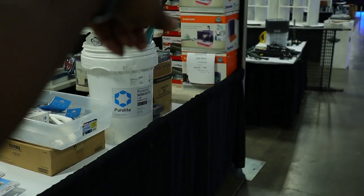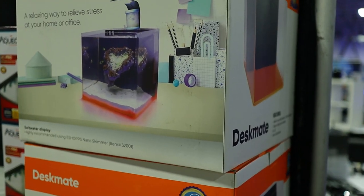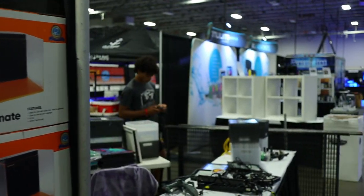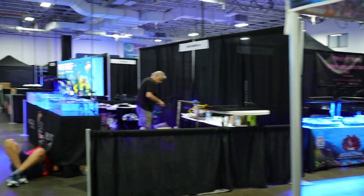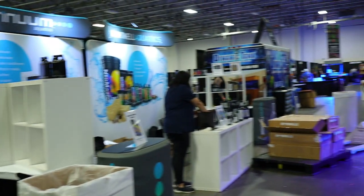I think he even has some of these new Decimates. These are actually pretty cool. I saw one over at eShop's booth set up, and we'll probably go and take a look at that too. But let's see, what else is going on? Like I said, everybody's still getting set up.